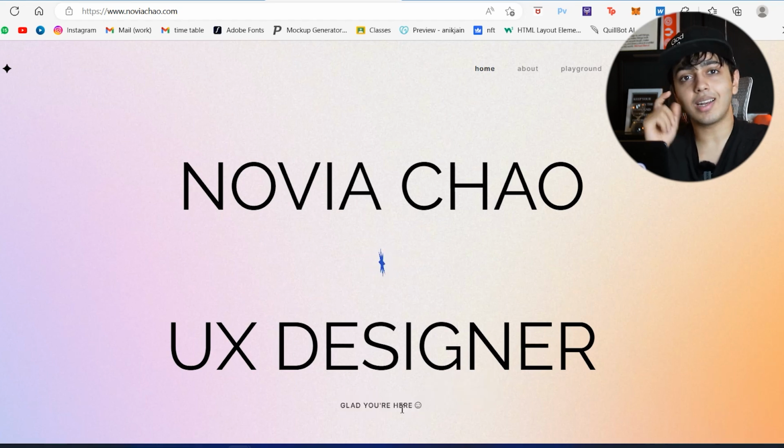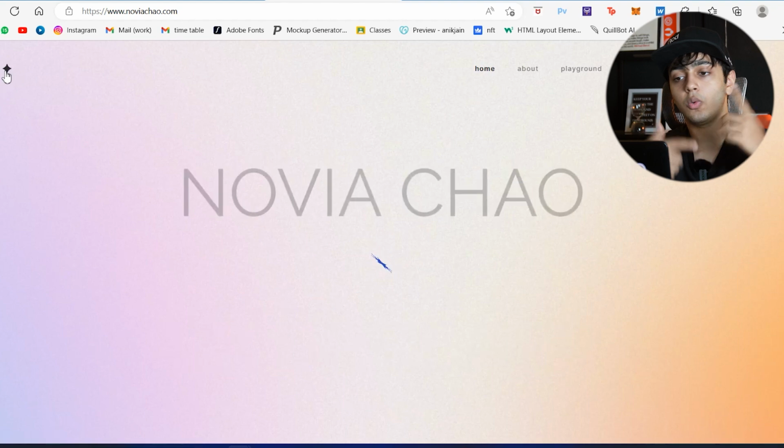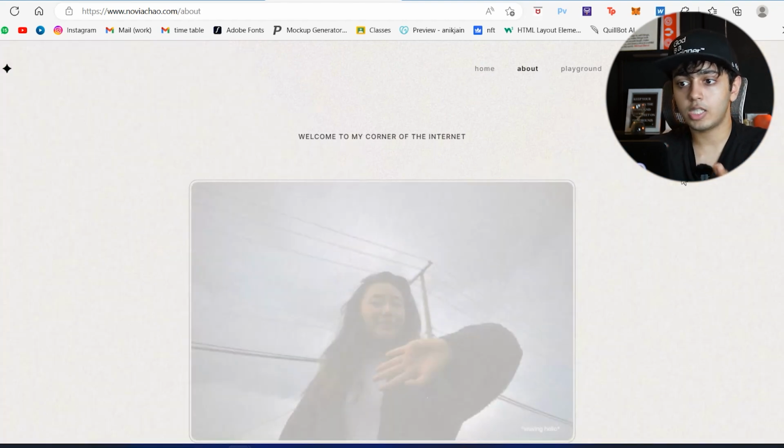emoji. It's a very subtle touch but adds a lot to her personality, shows she's a very friendly, warm, fun-loving person, and that will also be reflected in her work. Okay, and if you notice, I think this is a brand mark or a logo of hers. So once you click it, I think the website reloads, and this is an about page about her.